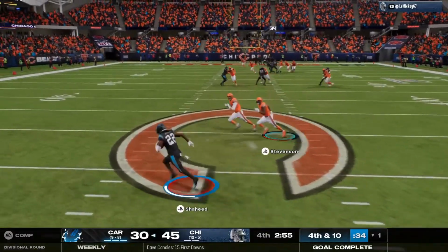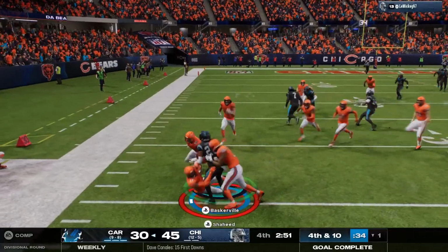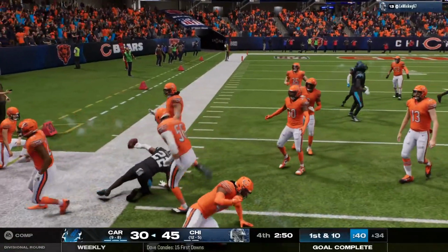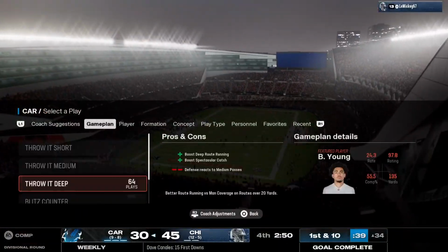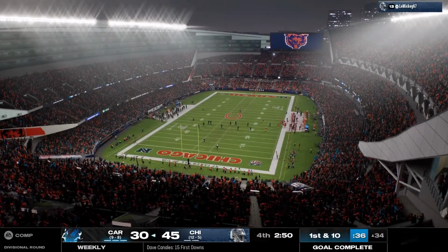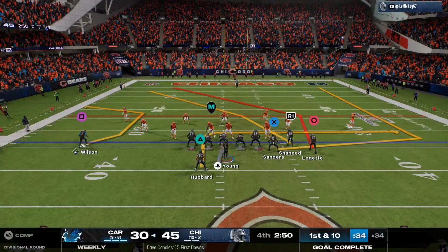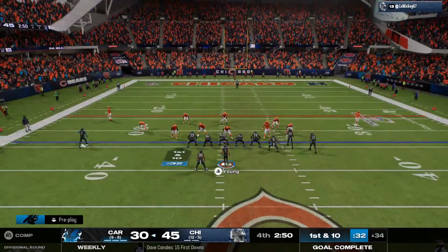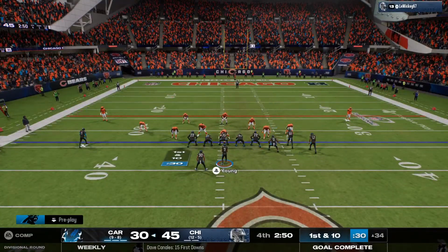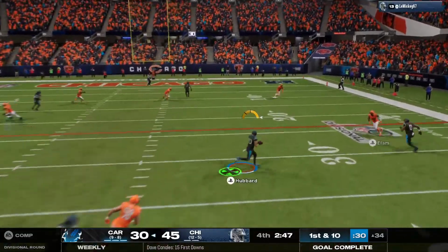This returnable from inside his own 40. And it's a very nice return. He has given the offense a short field. The Panthers take over 1st and 10 at the 34-yard line. On 1st down is Young.